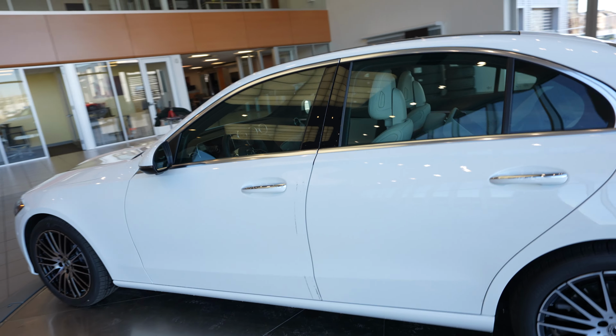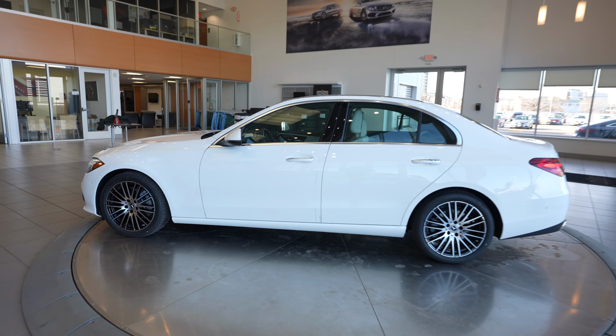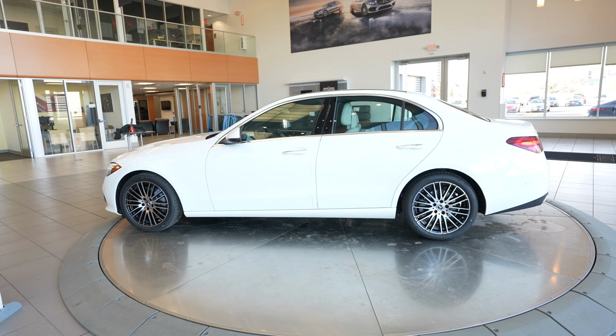So once again, just a quick overview of our 2024 Mercedes-Benz C300 4MATIC. If you're interested in learning more, we'd love to chat with you. Just reach out to us on our website, feldmanimports.com.